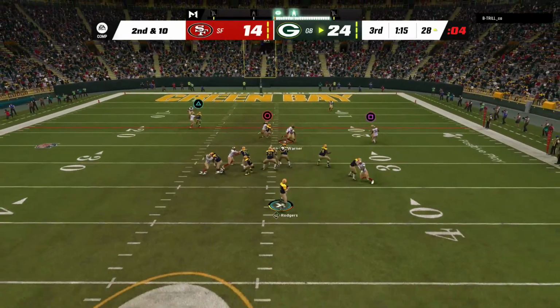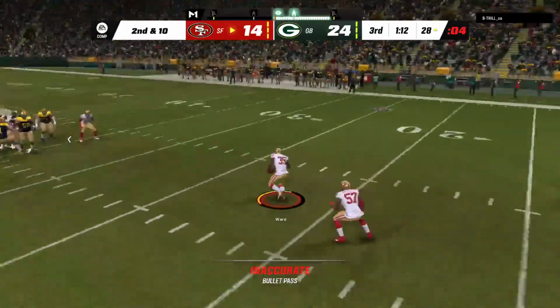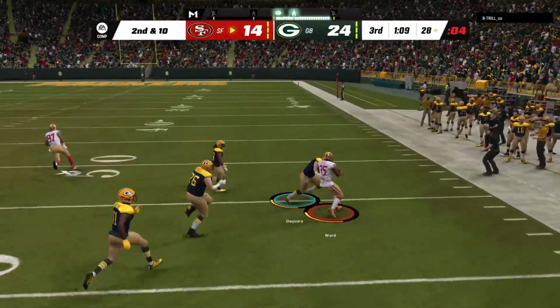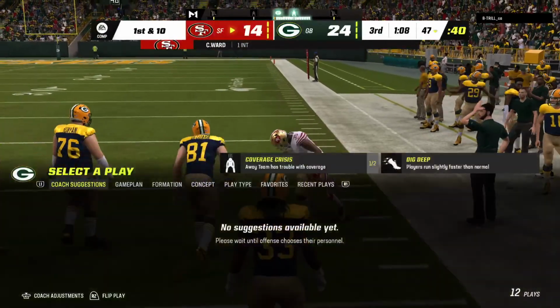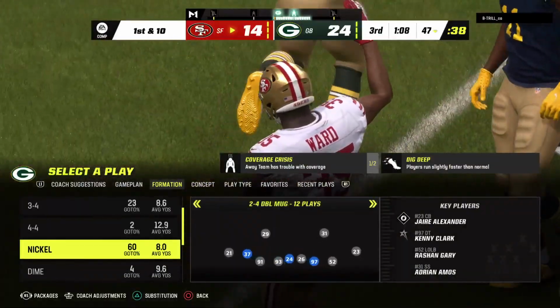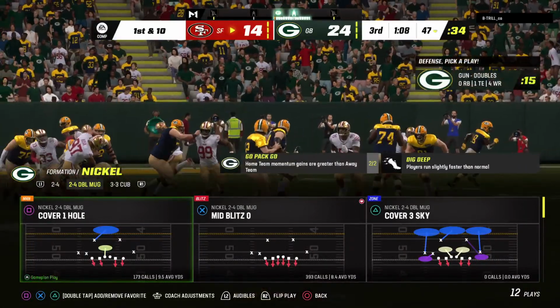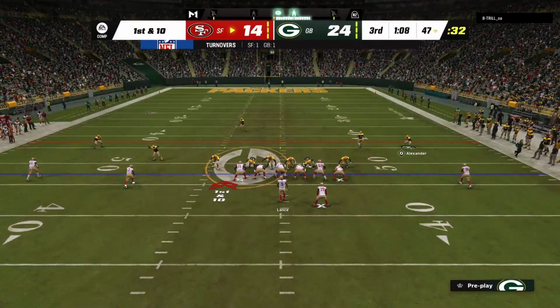Rodgers now to throw. Looking for Watkins, and it's intercepted. Picked up by Charvarius Ward. And the 49ers are going to take possession here at their own 47-yard line. So it was a drive that had real promise here to begin the 3rd quarter, but ultimately derailed by the INT.